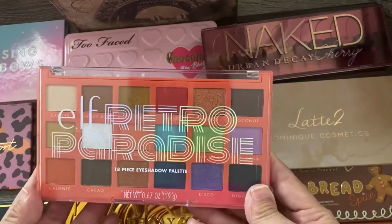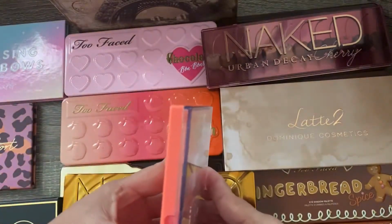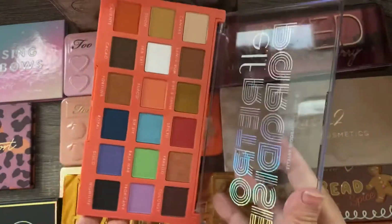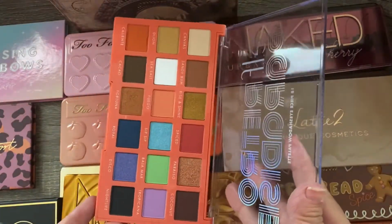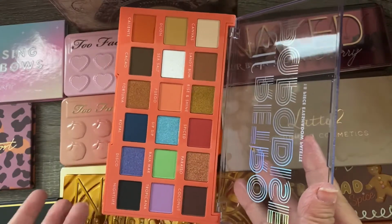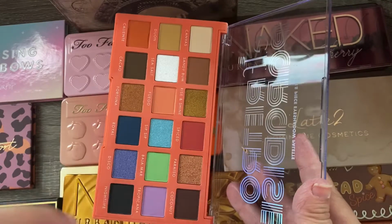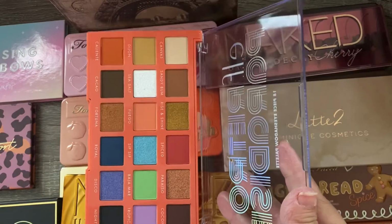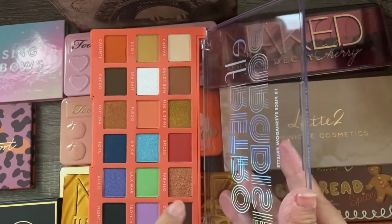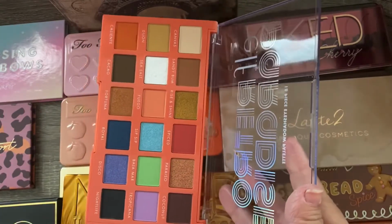I have the e.l.f. Retro Paradise eyeshadow palette. Of course, this is brand new. I made a video. Is it my favorite palette? No, it's not my favorite palette, but the colors are pretty. I did have a hard time with this green one right here, but I made it work. I do want to keep the palette a little bit longer because I want to try some of the other colors in here that also caught my eye.